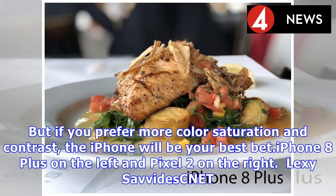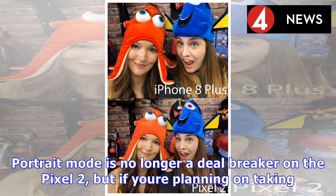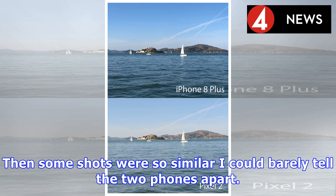The camera king is, I hate to disappoint you, but there is no real winner this time. It's a pretty even playing field, and honestly, it doesn't get much better than the cameras on these two phones. What's clear is that this year the Pixel 2 is able to keep up and sometimes even outperform the iPhone 8 Plus with just one lens.